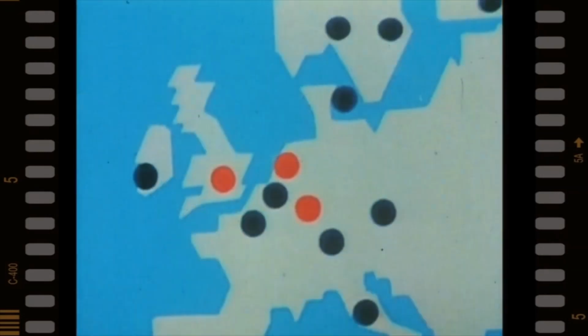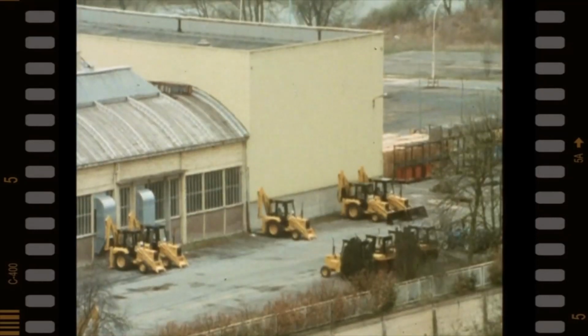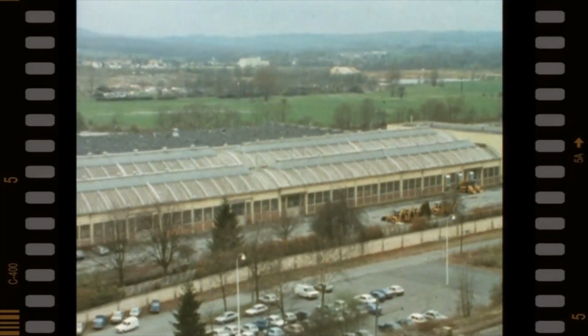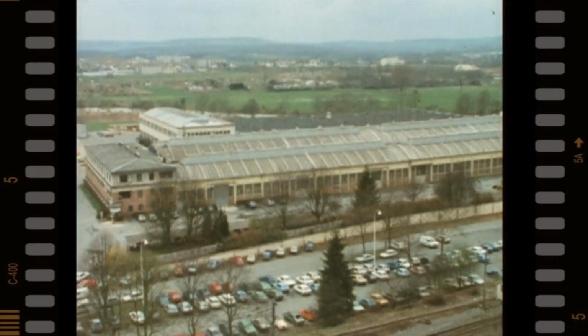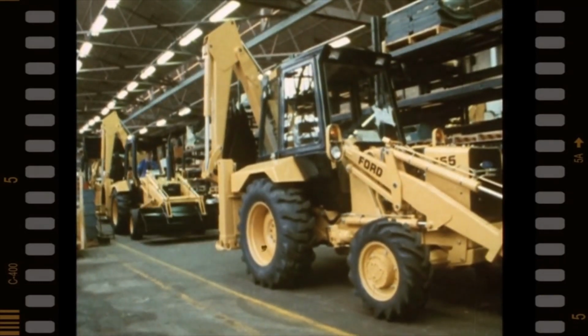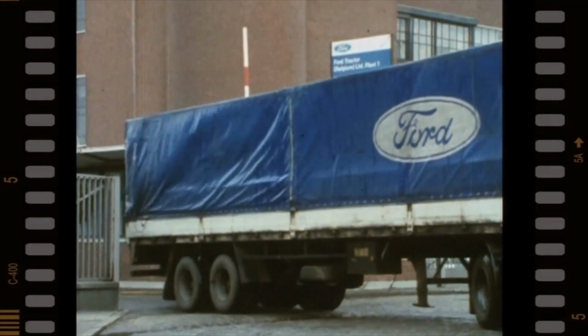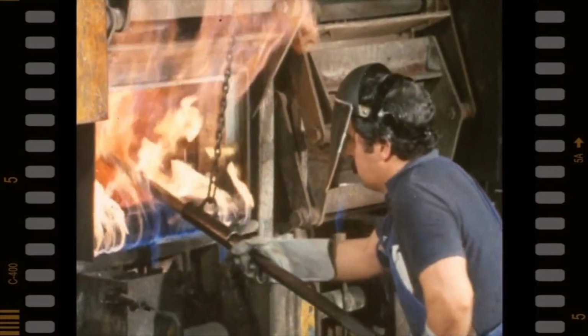Around to Europe, to northern France, to the Ford plant at Charleville. At Charleville, Ford manufacture the yellow industrial tractor loaders and tractor loader backhoes, exported for jobs on construction sites all around the world. Across to Belgium, and working in partnership with Basildon, is the Ford tractor plant at Antwerp. This plant is the center for the making and assembly of the transmissions and the rear axles for the complete Series 10 and TW ranges, as well as many of the engine components used in Basildon.